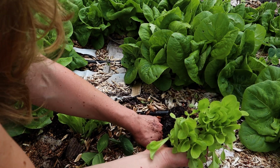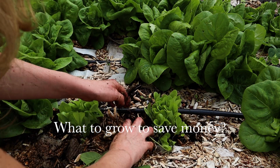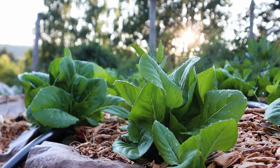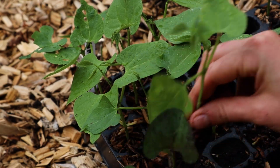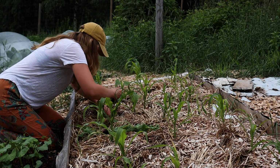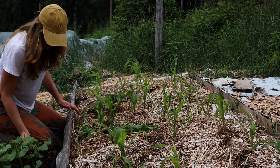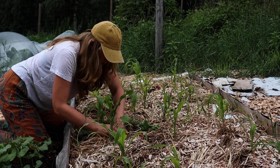Next question I think about when creating the self-sufficient garden is what can we grow so we can save money on food? Here I'm thinking especially of food that we either eat a lot of or food that is expensive at the store. We eat a lot of onion, broccoli, beans, salad, and cabbage, and although these aren't necessarily the most expensive items at the store, it will save us a lot of money being able to grow them ourselves.